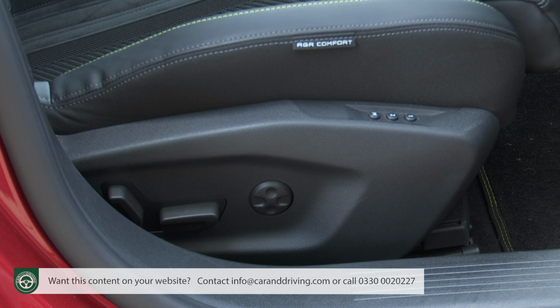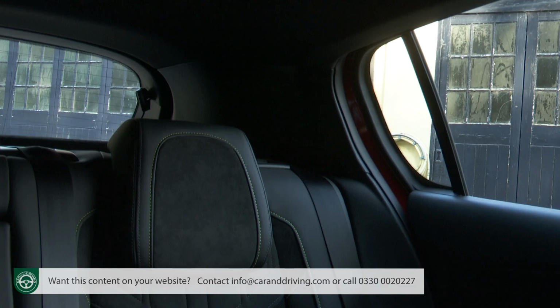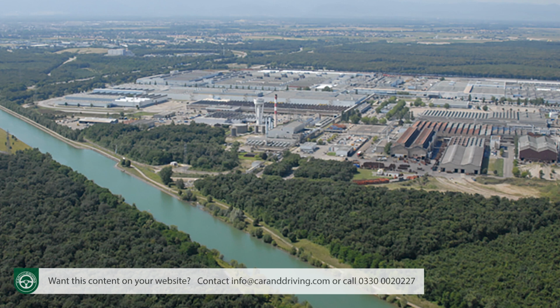Lumbar adjustment comes as standard for the beautifully upholstered seats. With the exception of restricted rear three-quarter vision, the ergonomics are fine, and build quality from the French Mulhouse factory is difficult to fault.